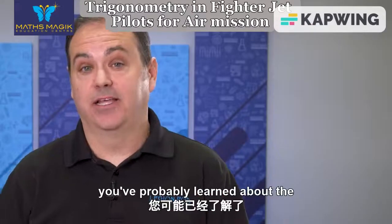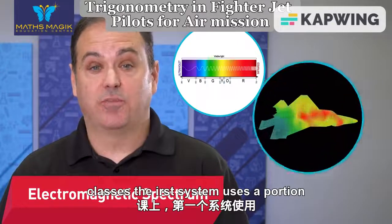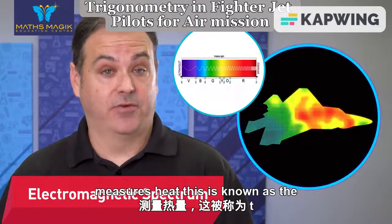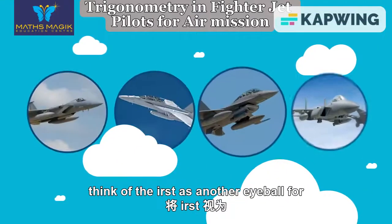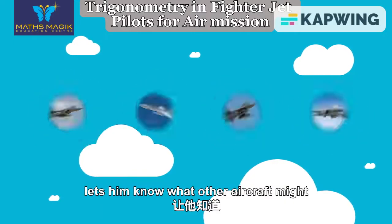You've probably learned about the electromagnetic spectrum in your science classes. The IRST system uses a portion of the electromagnetic spectrum that measures heat. This is known as the infrared spectrum. Think of the IRST as another eyeball for the pilot. It increases his awareness and lets him know what other aircraft might be out there.